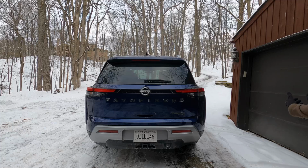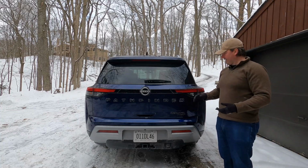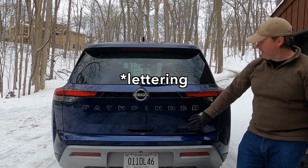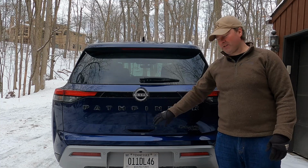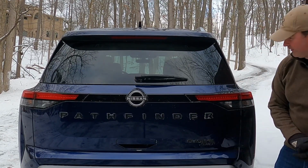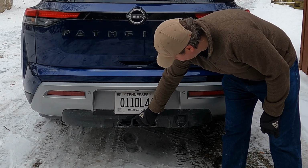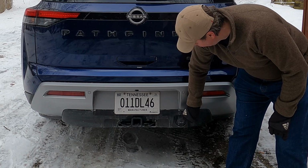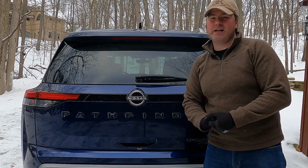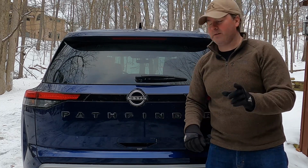Looking at the car in back, the black appearance package once again shows itself with the black emblems here and here. Yes, they're very proud to let you know it's a Pathfinder, and a touch more subtle to tell you it's an all-wheel drive Platinum Pathfinder. And yes, you can clearly see a nice tow hitch right here and the wiring hookup right there. All Platinum trim Nissan Pathfinders can tow 6,000 pounds. I'll talk about more of that in just a moment.